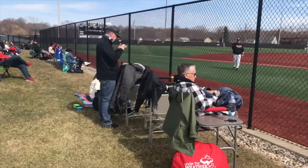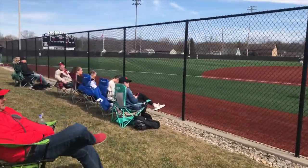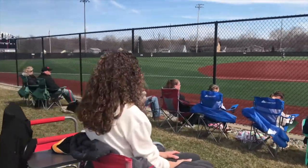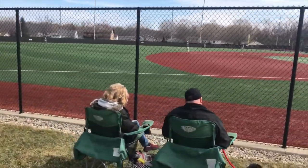Nice little collection of friends and family taking in a nice pleasantly warm day, and they're paying attention to that baseball game. They're not here for any promotions or cheap tickets because it's all free. That's what I kind of like about baseball in this type of area.